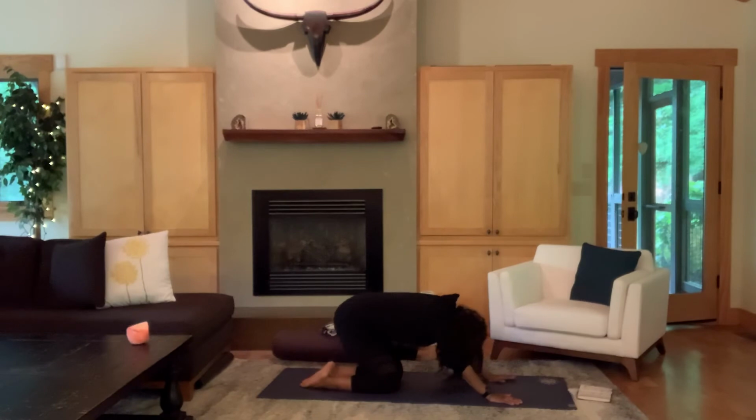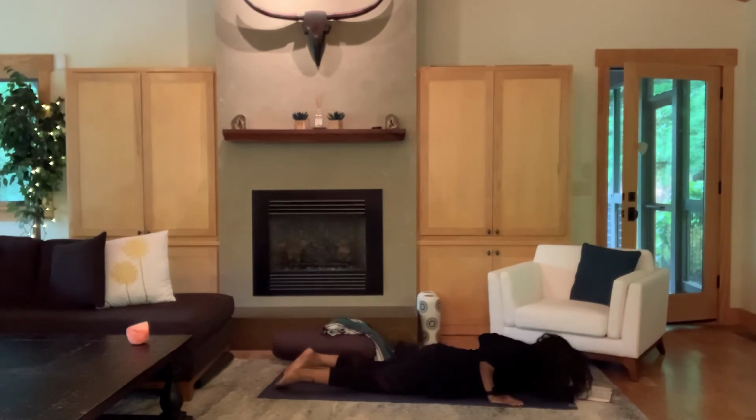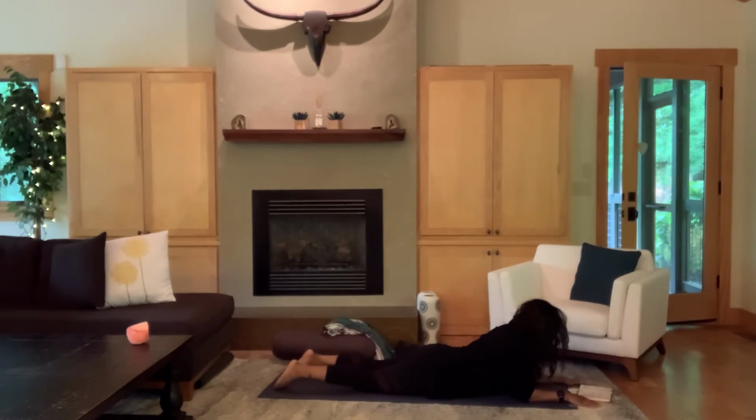Excellent. Then come on up to hands and knees. And make sure you've got enough room on your mat to roll on forward onto your belly. And then bring those elbows up for Sphinx pose. So in your Sphinx, you really want to get that back engagement. Bring the tips of the elbows a little bit further forward and then drag those arms back.